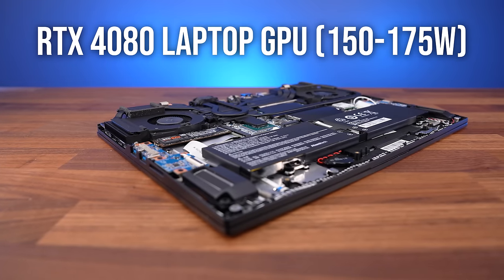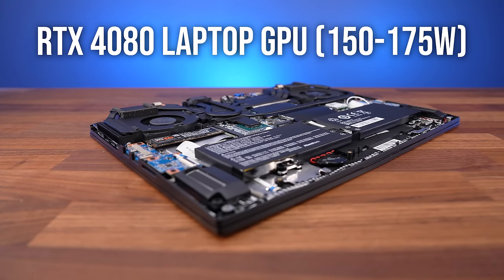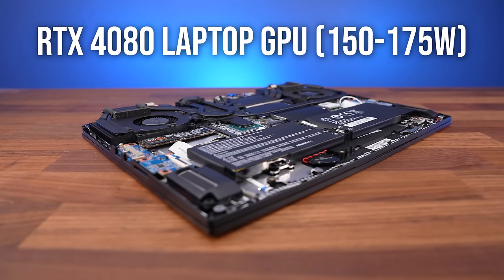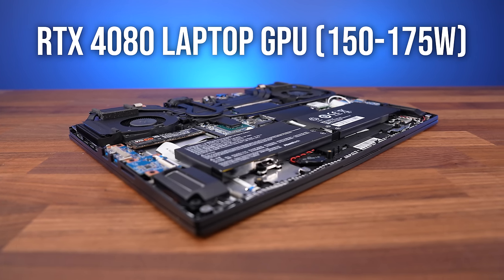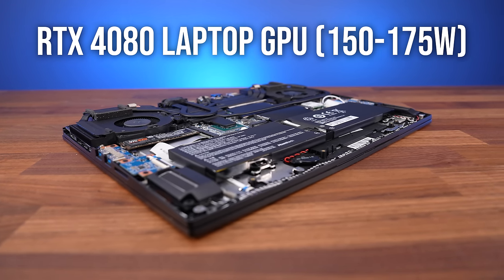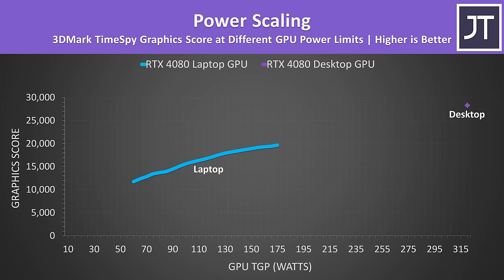The RTX 4080 laptop GPU in XMG's Neo 16 runs between 150 and 175 watts with dynamic boost, which is basically the best case for a laptop. The 4080 laptop GPU can technically run as low as 60 watts, so expect lower performance compared to what I'm showing here in a thinner and lighter laptop with a lower power limit.